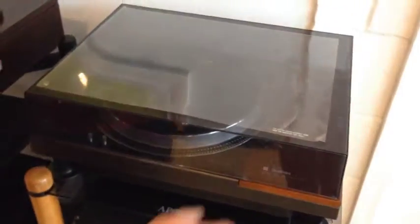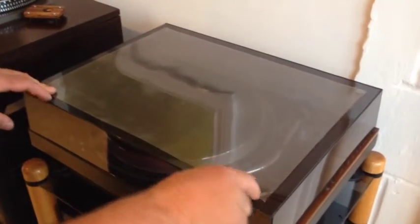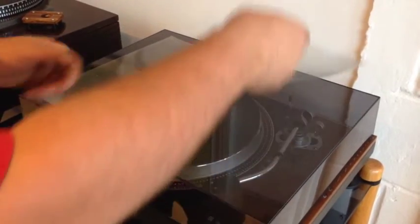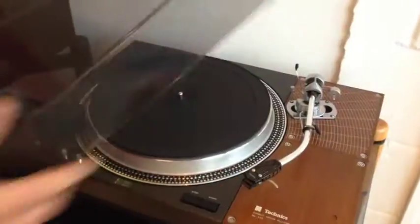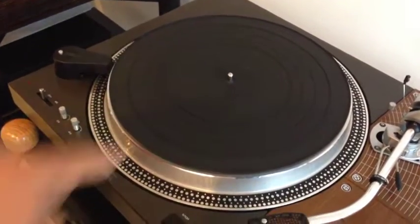Over here we have something really quite special. This is a Technics 110. Now, until I cleaned the lid, this plastic protection cover was never removed, so under there it's absolutely pristine. You see the condition of this is amazing. So we'll lift the lid off, and it's complete with a 3009 S2.